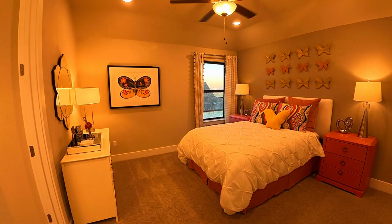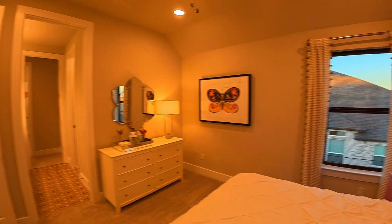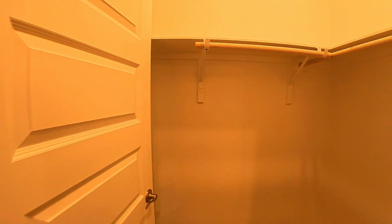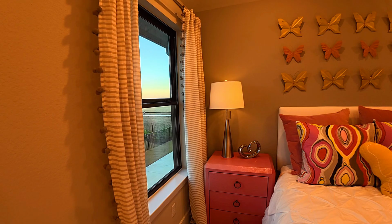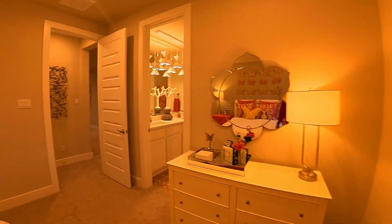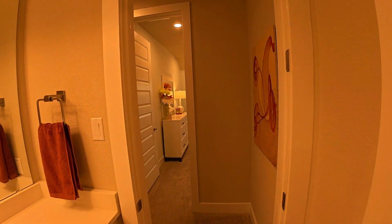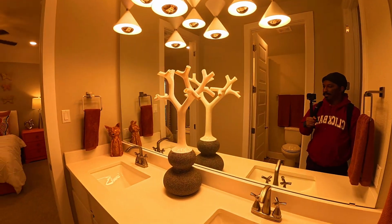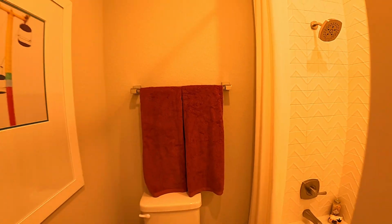Looks like more closet space here, towels, all your linens. Nice bedroom here. Walk-in closet space here. Nice window. You can see the trail from here. So this restroom area, I like how it has the connectors between the rooms here. We got his and hers. Children can share restroom or sink area. Nice shower / tub and commode area.